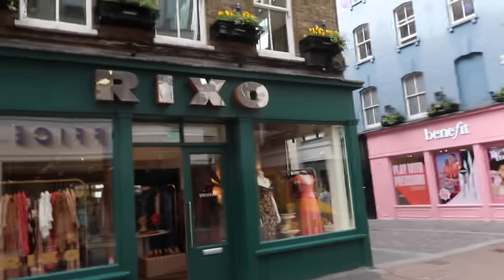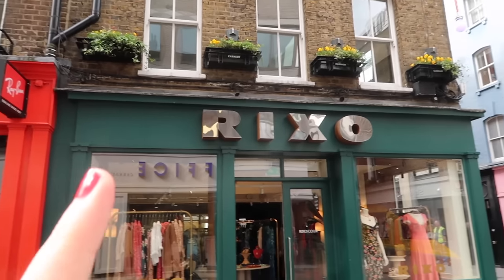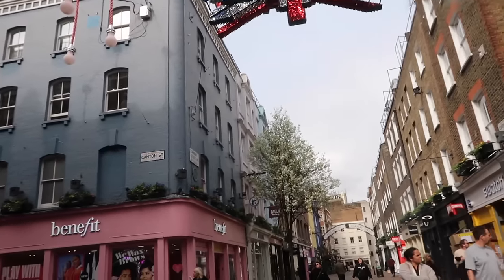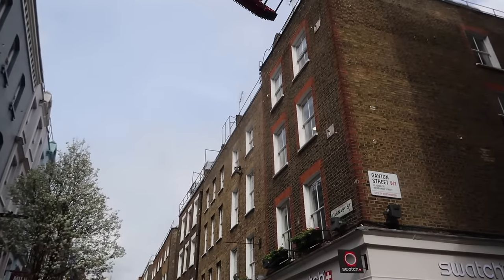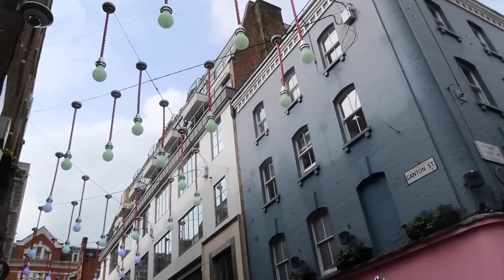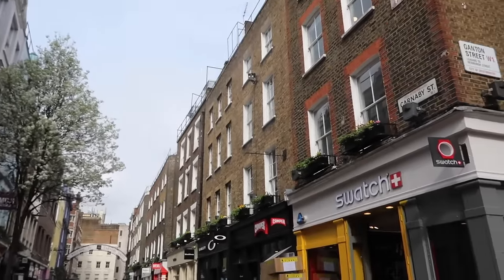We'll see. I haven't really been here in a while or looked at what new shops are on Carnaby Street, but they've got a Rixo here now. So if you like their clothes, they're there. I think they also have Rixo in Liberty, which is just in front of us at the end. But yeah, this is Carnaby Street. It's really weird seeing it without the Christmas decorations up. It almost looks naked.